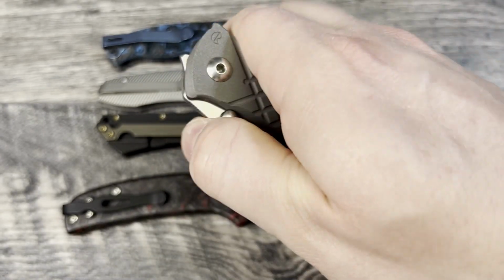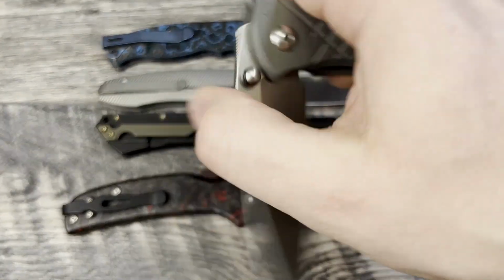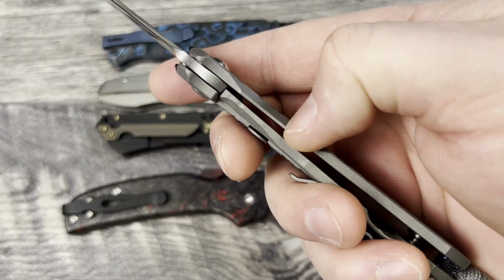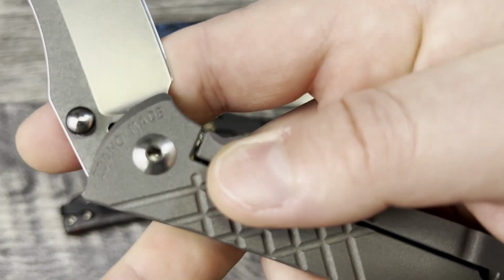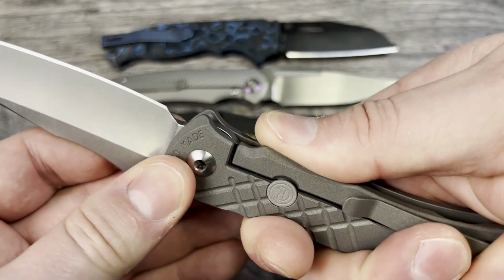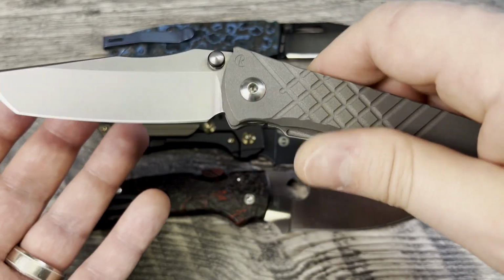I do appreciate this actual design as far as pushing out that frame lock, because it does let me get that out, and you can see I'm still breaking this one in, but it is getting fairly smooth. That lets me push it out without having to dig in, and you can see they did that because it locks up here, but because they use the detent ball as the lock point, which is one of the few knives to do that, it allows it to actually be disengaged immediately. I mean, that is disengaged, which is awesome.